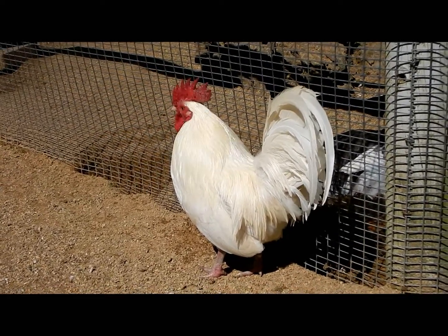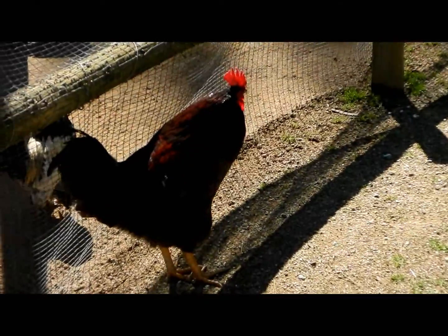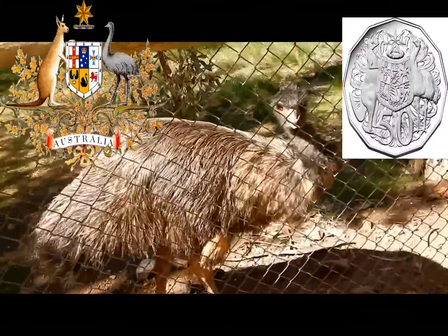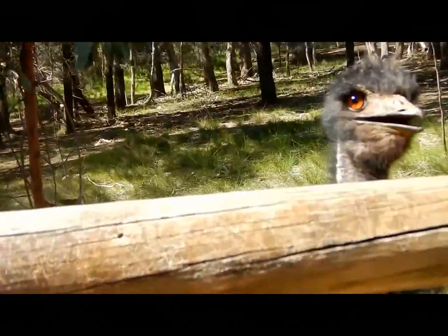Both the emu and the kangaroo are important cultural icons of Australia, appearing on the coat of arms and various coins. The bird, however, features prominently in Indigenous Australian mythology.